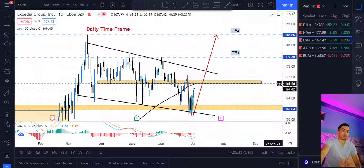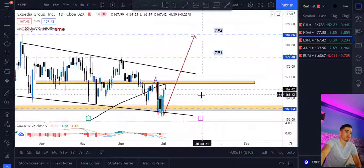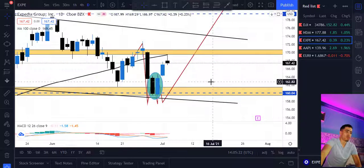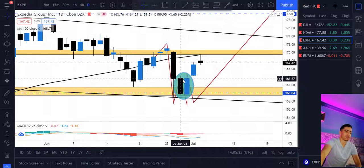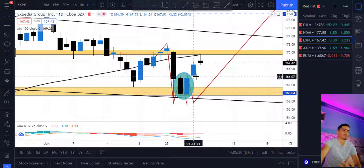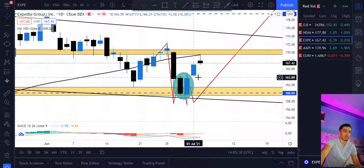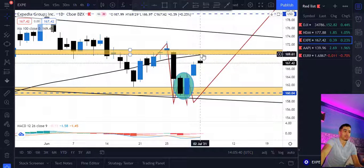And also what makes me have a bullish, positive intention with the Expedia group is that we have a tweezer bottom created exactly on the support, on the demand zone. You can see a perfect tweezer bottom, and after, the next candle bullish. Some traders took a bullish trade here at 163, and after maybe they sold it at the next minor resistance at 169.